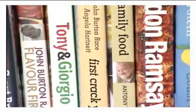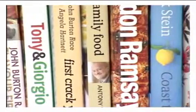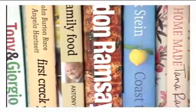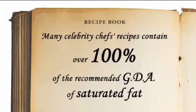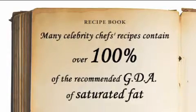Hi there! Now many of us have aspirations of becoming the next Jamie Oliver or Nigella Lawson, which is fantastic, and cooking from scratch at home should be encouraged. However, a new report from the Fat Panel has discovered that by following our favourite celebrity chef cookbooks, we could be potentially putting our health at risk. Many celebrity chefs' recipes contain more than 100% of the Guideline Daily amount of saturated fat in a single serving.